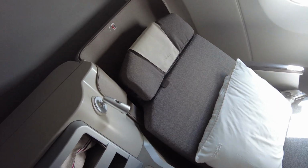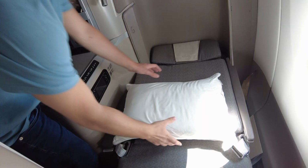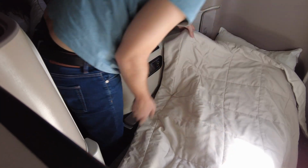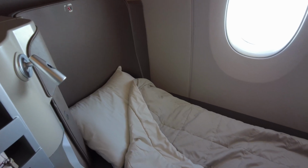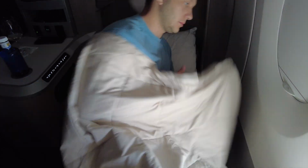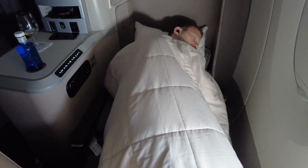Back at my seat, I decided to make up the bed for some much needed sleep. I reclined the seat all the way flat, added the mattress cover, and threw over the blanket. Having just driven 6 hours from the south of Spain to make this flight, I was completely exhausted by this point, so the cabin lights being dimmed came at the perfect time. Good night.